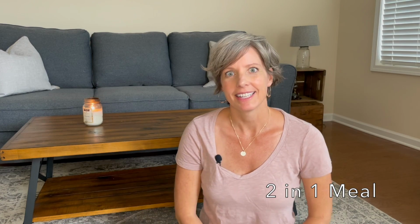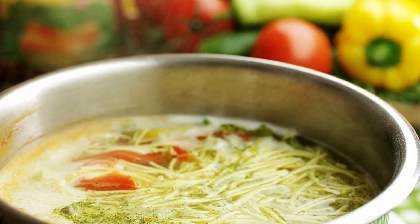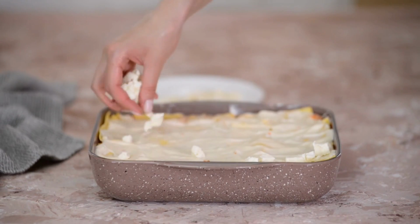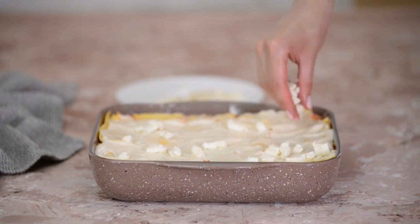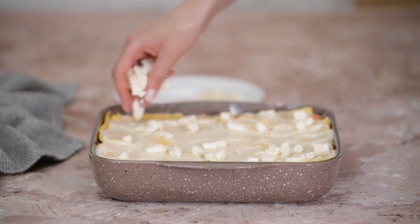2-in-1 meals. It's really helpful and useful when we create at least one meal a week that is big enough that we can have leftovers for a second meal. These meals usually include a soup, stew, casseroles, lasagnas, any portions that are going to be really big and are going to keep well in the fridge for a couple of days.